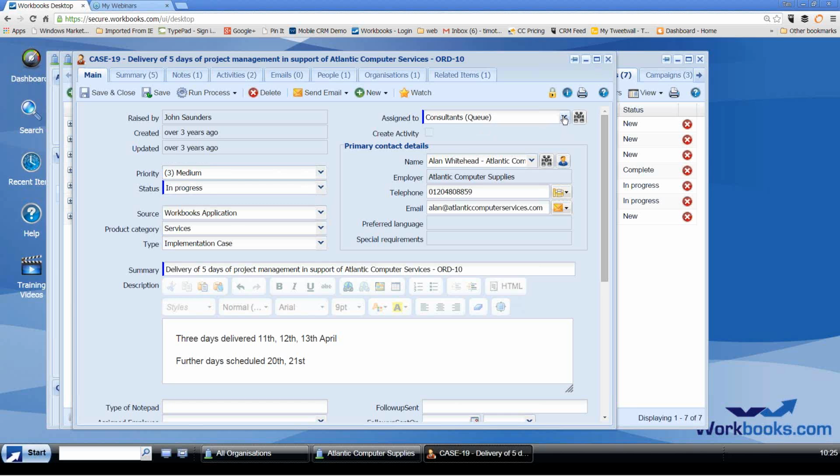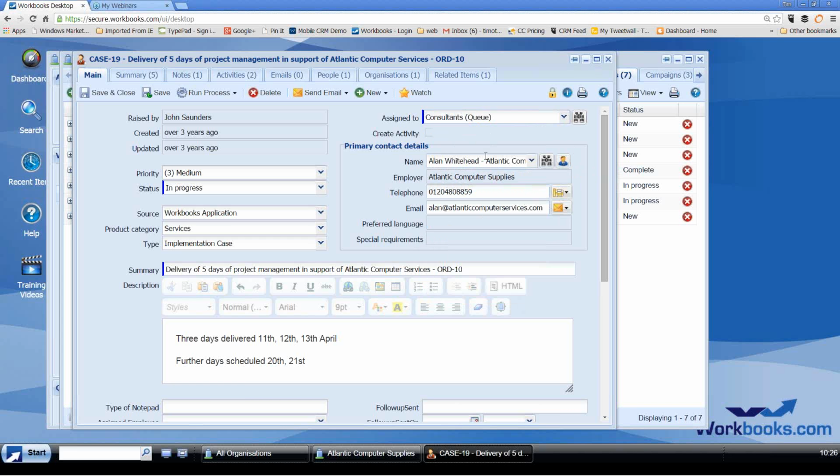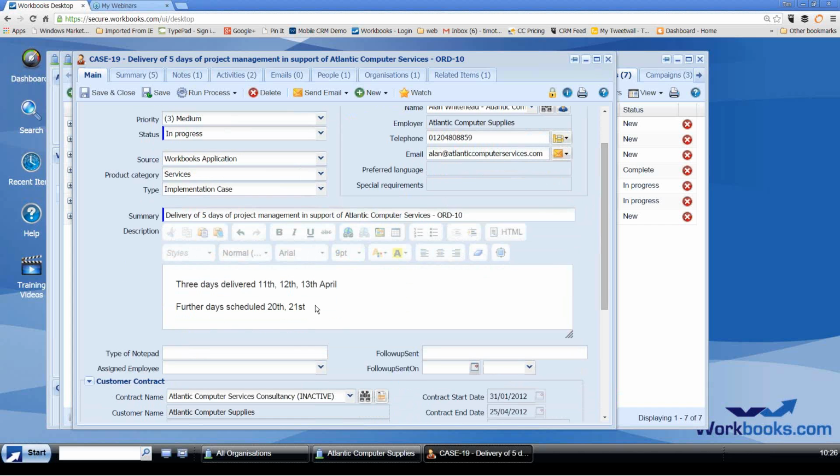Top right corner, who in my company is looking after this issue? So we can put things into a queue, a group, and then when someone has some free time, they can dive into that queue and grab the next call that's due. Or we could associate it with a particular named individual. So if you've got first level support, second level support engineers, then of course that can be adapted really well to that kind of workflow there. Of course, we've got the contact details there of the client as well, and a big description there of the issue. Plus we can set up extra custom fields if you wish.